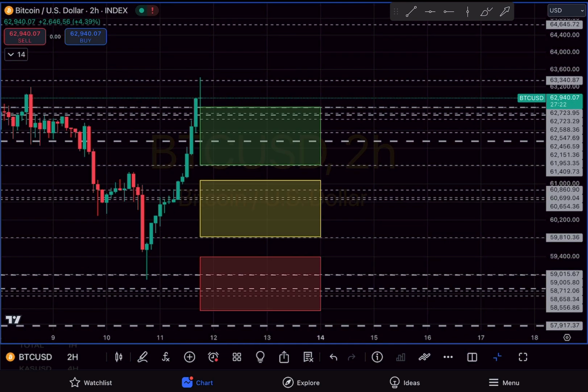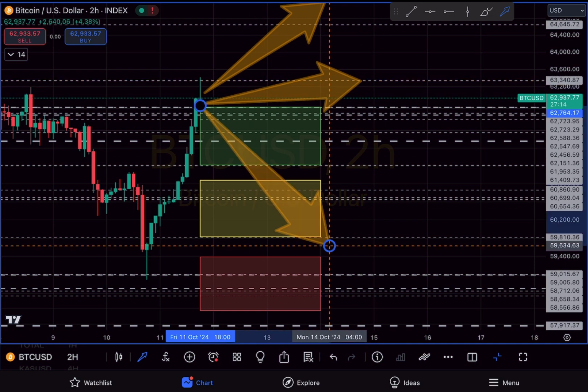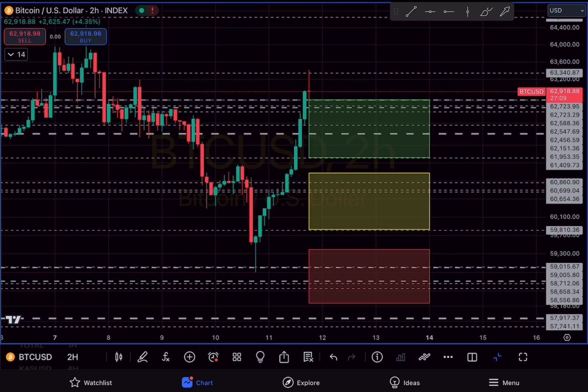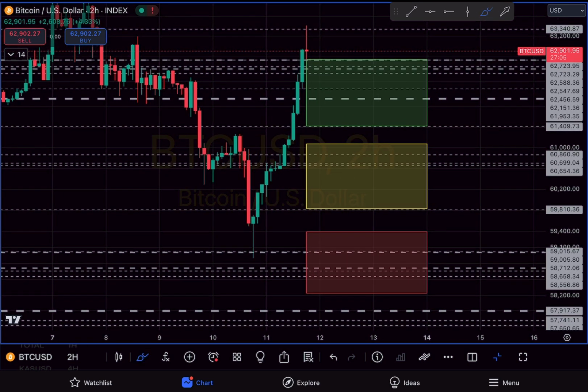Before you have a look at any altcoin, you need to identify and analyze where Bitcoin is going first. Is it going up, is it going sideways, or is it going down? Before we do that, let's review how our price predictions came into fruition. And just as we thought, even a bit more bullish than our predictions and charted zones yesterday.